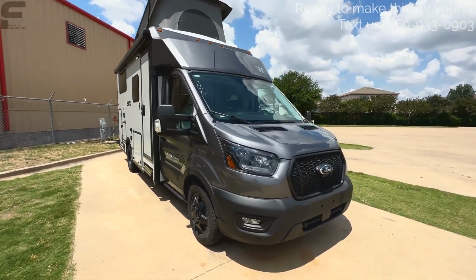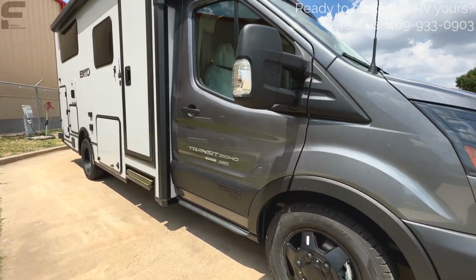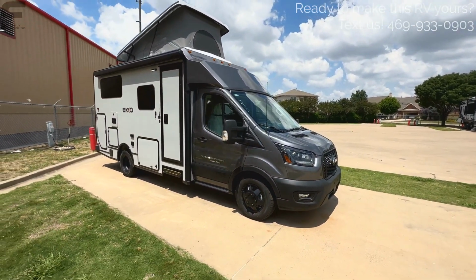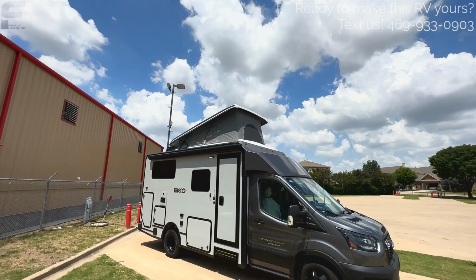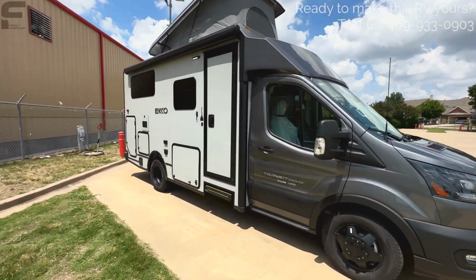So as we go around, first of all, it is on the Ford Transit chassis, and it is the 350 HD all-wheel drive with the EcoBoost. So it's all-wheel drive, going to be a little bit more capable of that off-road experience, and then this does have the pop top on it that is going to give you additional sleeping capacity inside of your motorhome as well.